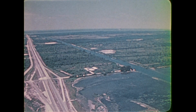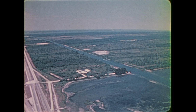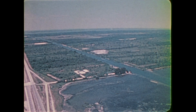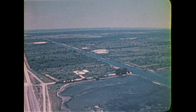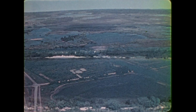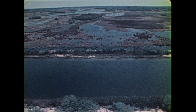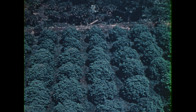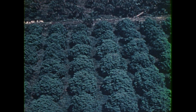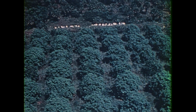The south boundary of the Space Center is the barge canal, which provides fishermen, boaters, and commercial shipping access to the Banana River and Port Canaveral to the east, and the Indian River to the west. Much of the area is marshland, inhabited by ducks, coot, terns, fish, alligators, and other animal life. Bearing north, we pass producing citrus groves, with an occasional cluster of hives where bees store orange blossom honey.